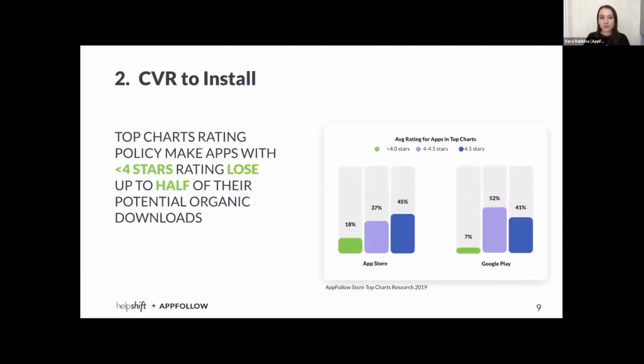Another investigation was conducted by the AppFollow team. We analyzed the top and featured charts in App Store and Google Play, and as a result, we've seen that to succeed in stores, your app needs to have at least a 4-star rating. And in order to achieve bigger results, it's better to aim for at least 4.5 stars. Apps with less than a 4-star rating have almost no chances to be featured, and as a result, lose half of their potential organic downloads.